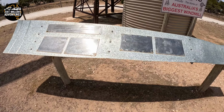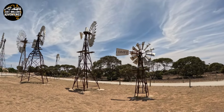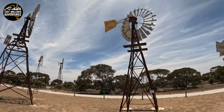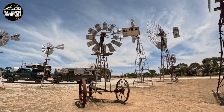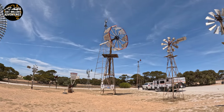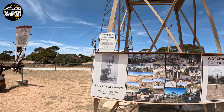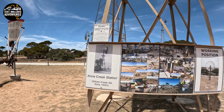It's a blade off one of the windmills. Comet. Meteor. Monitor essay. Check out that one. Cool one. Adelaide Challenge Windmill. Horwood sectional windmill 16, number 178, made 1884 to 1894. Oh, Anna Creek Station, South Australia.